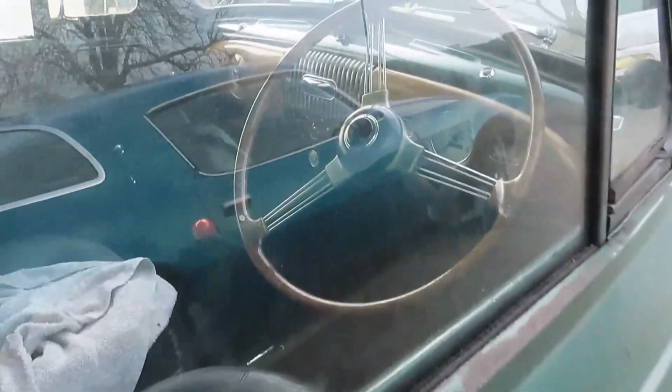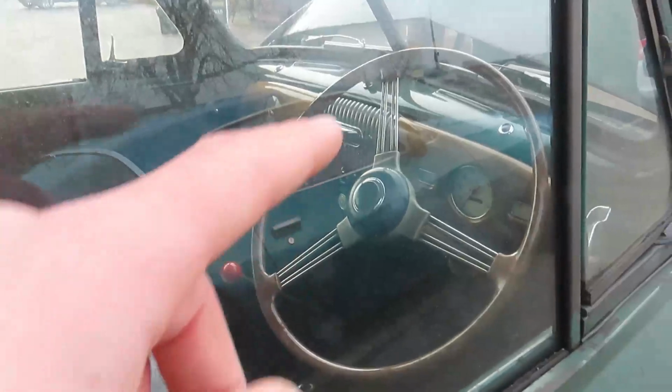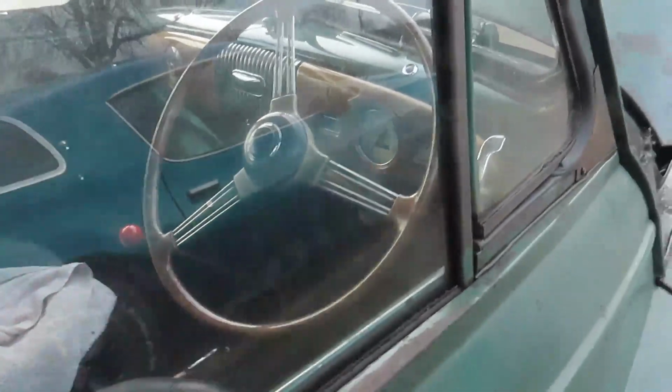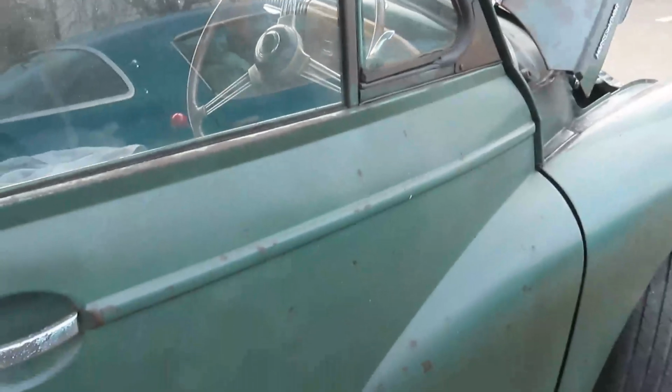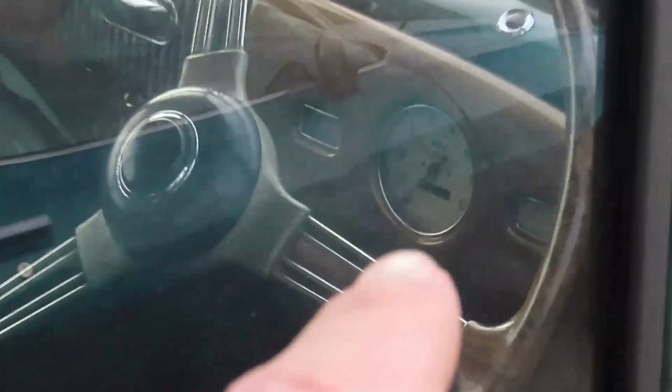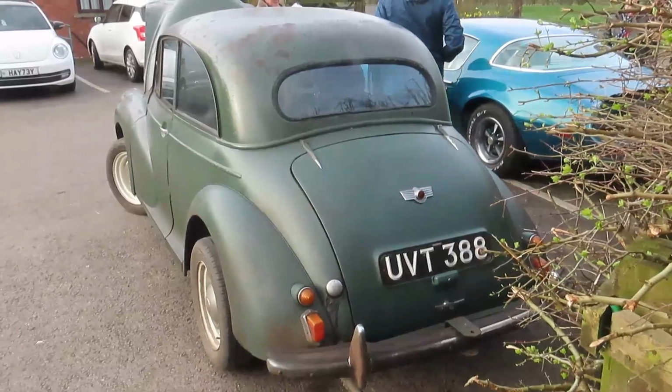You can see the earlier design of the Morris Minor, but the later cars would have had the big speedo in the middle, as this one's just got the little one there, and no tacho. I wonder if the later ones have the tacho. And of course you can see the little line where it says 30. That's where this car is most economical.